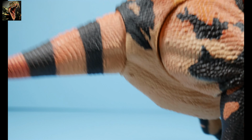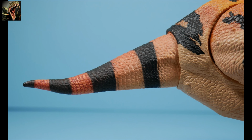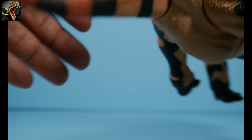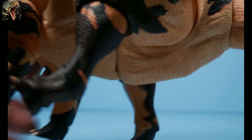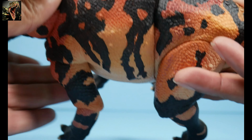Then you go down, the tail is striping up there as the colors get lighter, but they stay striped until we get to the very tip, and of course that continues on to the other side there. That's what you get looking at the top.